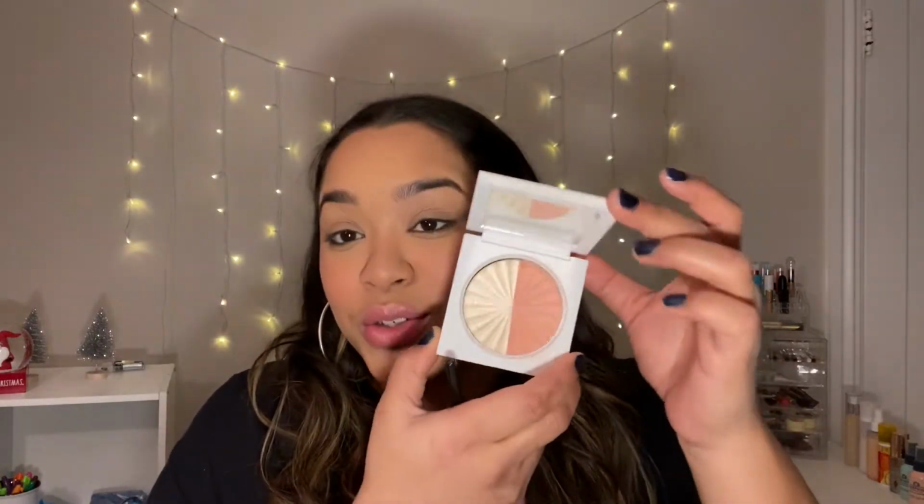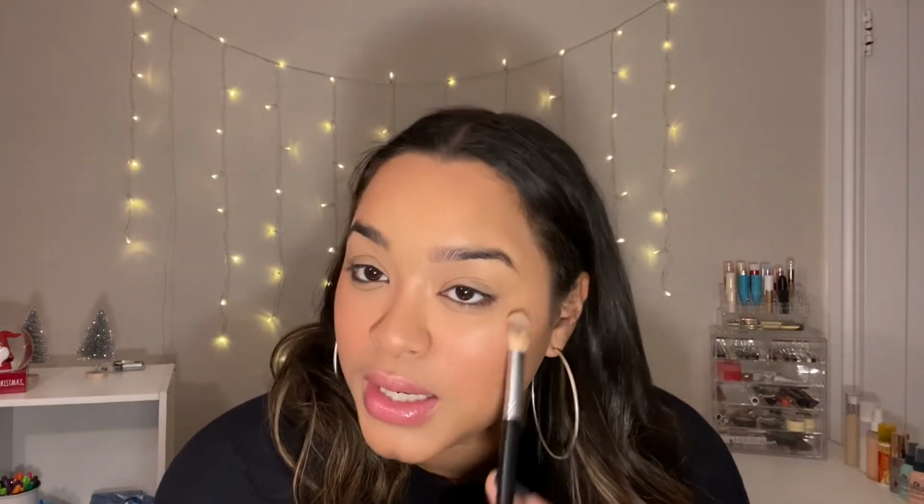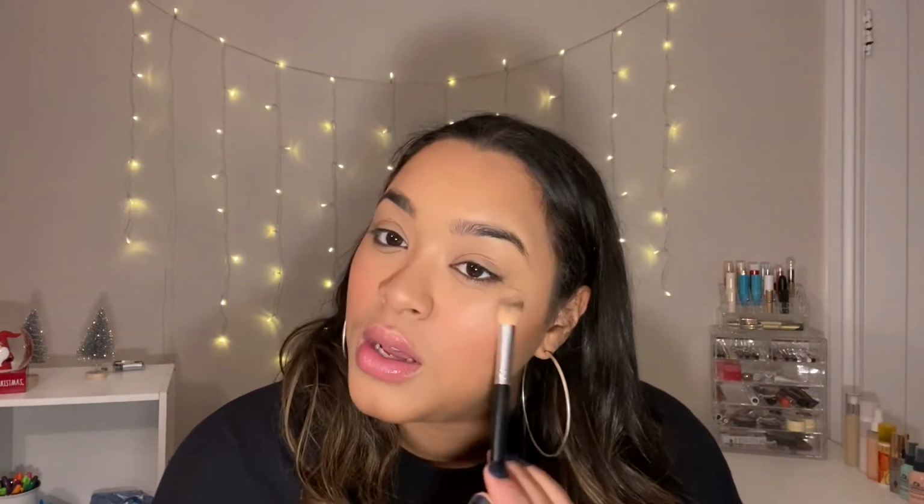Then I'm gonna go in with this Ofra Snuggle Up Blush and Highlighter Duo Compact. The blush is just real peachy for me, and so we gotta see if this highlighter, girl, is gonna be doing it for me. Yeah. It's a very icier kind of highlight. It's not a champagne or anything like that. It's pretty icy, like icy white. Oh, but that looks pretty.